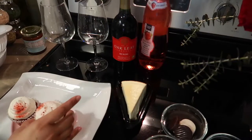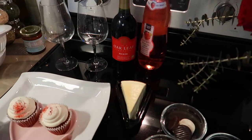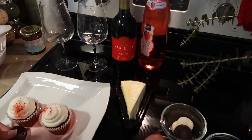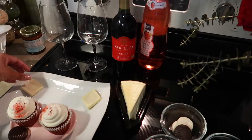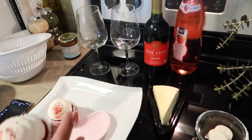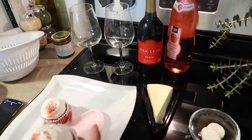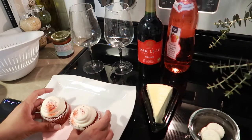Okay, so the strawberries are in the refrigerator chilling with the chocolate on it. So the two cupcakes are here. I'm going to put some chocolate on the plate in different areas. Okay, so I am now putting the platter together while the chocolate covered strawberries chill. I have cupcakes, so we're gonna put those.